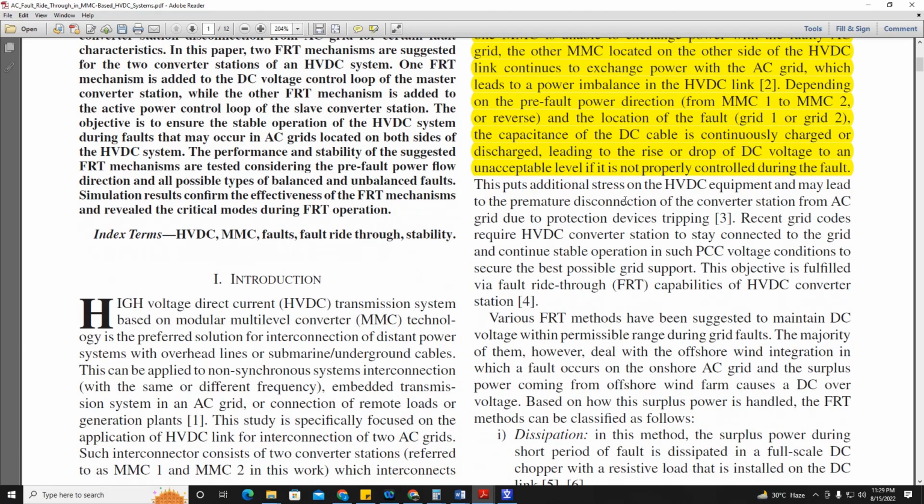This puts additional stress on HVDC equipment and may lead to premature disconnection of the converter station from the AC grid due to protection device tripping.